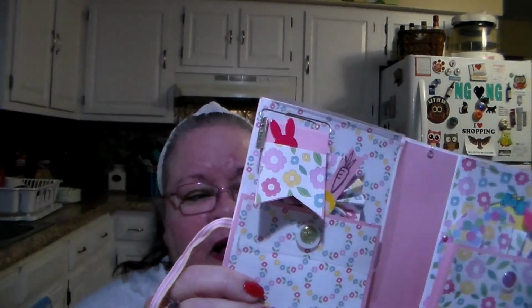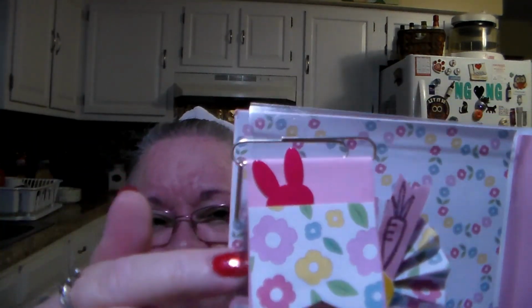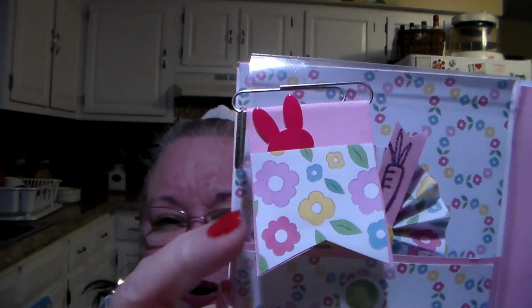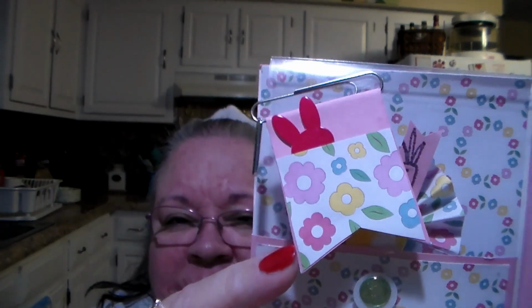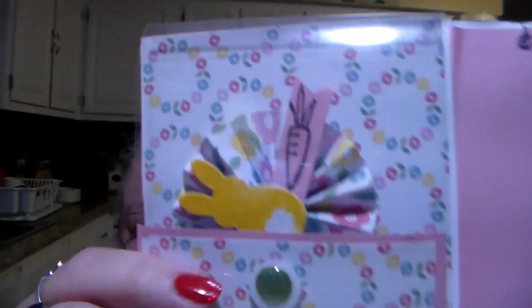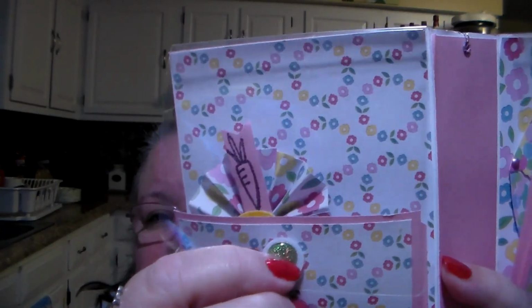All right, in this one here, she made these little flag type, I don't know what you guys are calling them, but it's very pretty. She put a charm on the paper clip there, and she showed a tutorial on how to make them. They're very easy. And then what you do, let me take that off. She made this little plastic cover pocket. So it has Velcro here.